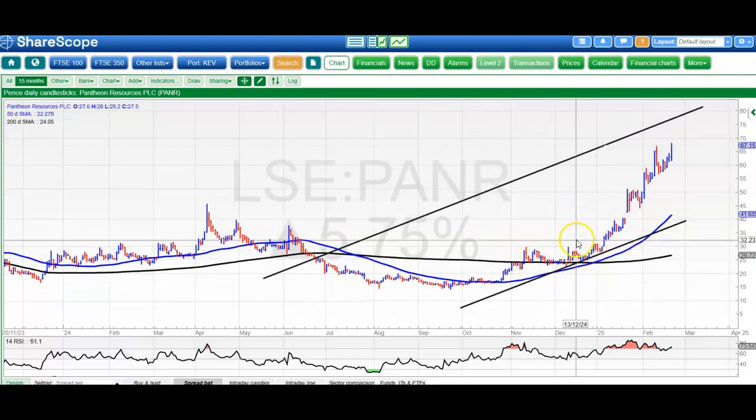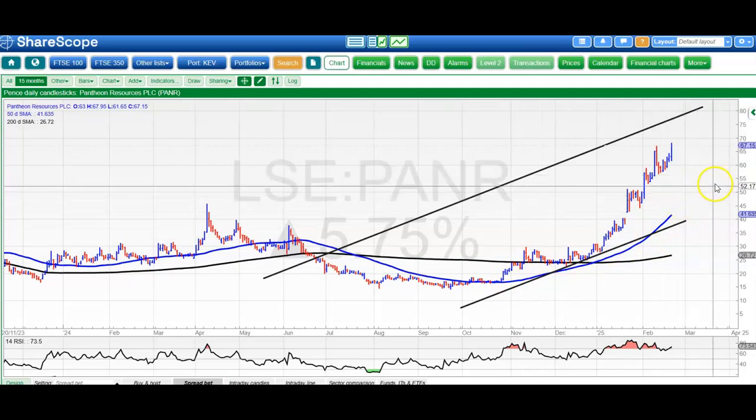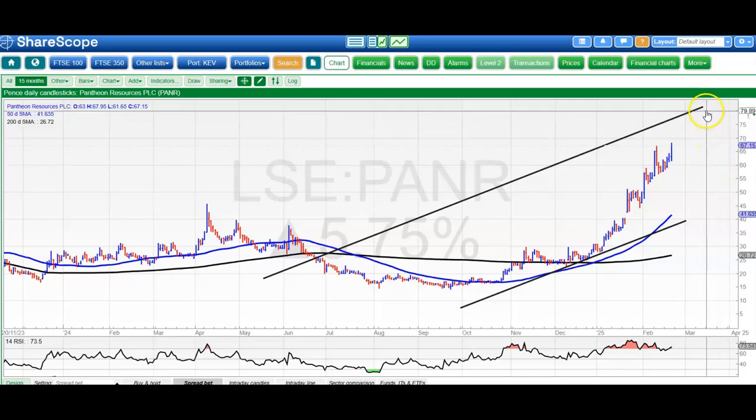On to Pantheon, where it's been a big winner in terms of the drill baby drill philosophy. We've got a wide rising trend channel there from June, although as you can see from the chart, the big turnaround here basically came from the end of October, beginning of November, when maybe people were guessing that President Trump was going to return. Current situation is that above 59 pence, the initial February high, looking for 80 pence plus by the end of next month.